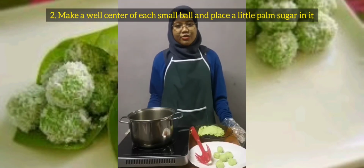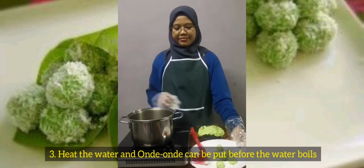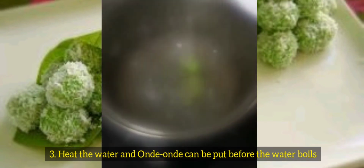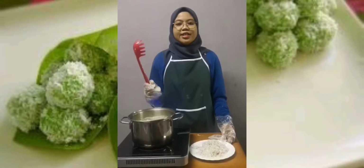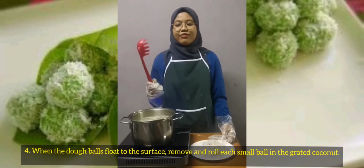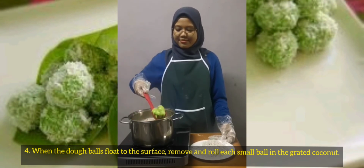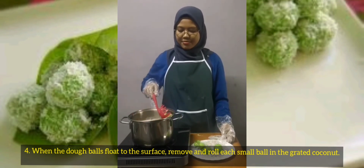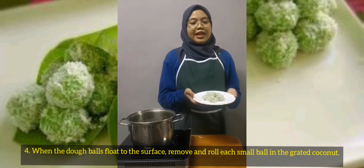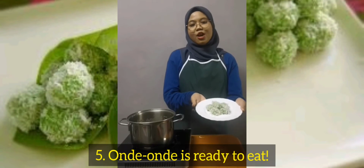After that, you need to heat the water, and the onde-onde can be put into the boiling water. Lastly, when the dough ball floats to the surface, remove it and roll each small ball into the grated coconut. And onde-onde is ready to eat, and you can feel the palm sugar melt in your mouth when you eat it.